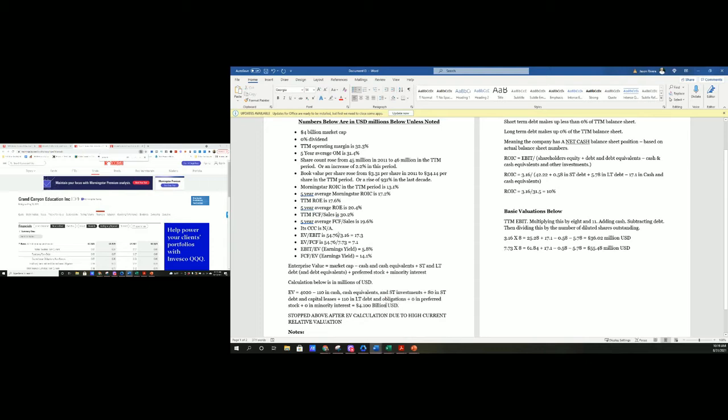Again, if this was, say, $8 billion versus a market cap of $4 billion, that would be a gigantic sign the company is overvalued. If this was, say, $2 billion versus a market cap of $4 billion, it was one sign the company could be undervalued.